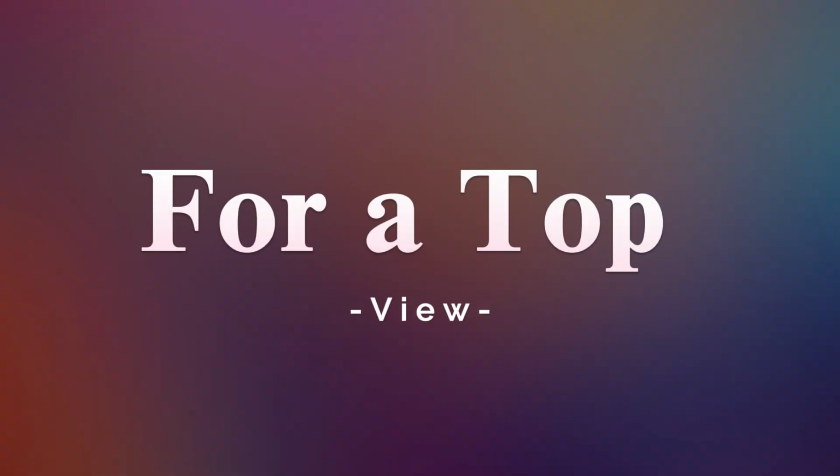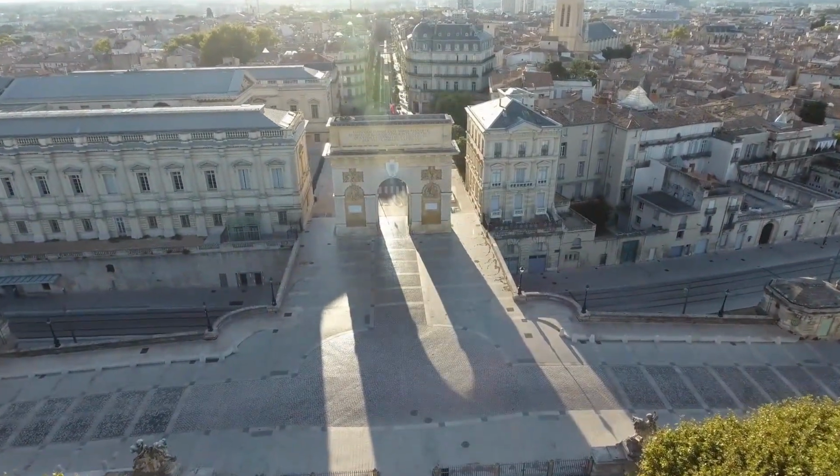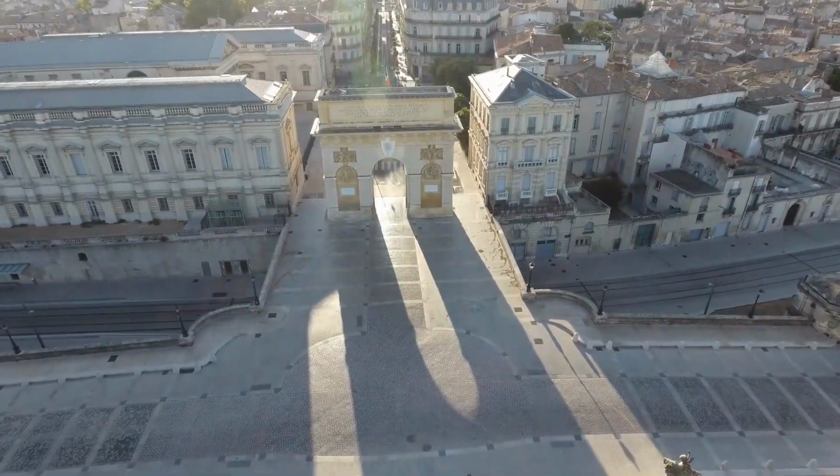For a top view, climb to the top of the arch for panoramic views of Paris, including a direct view down the Champs-Élysées towards the Louvre.